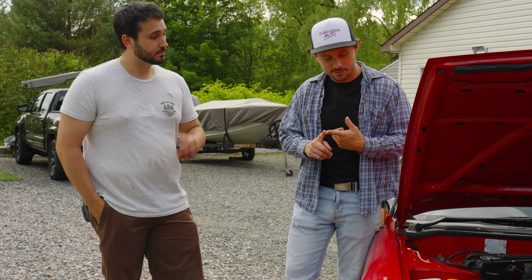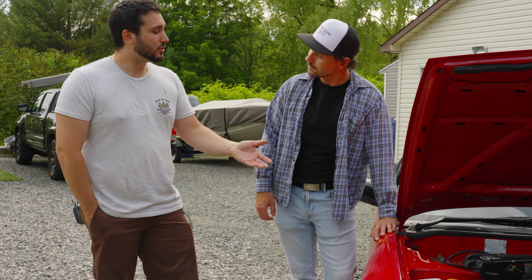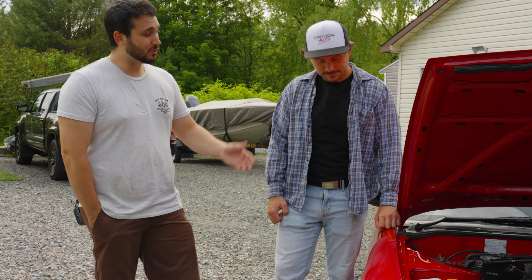Got it, really nice. And what else did you do in the engine here? Because it looks really clean. I tried to keep it as OEM as possible. So anybody can open the hood and still see the original engine. You didn't mess around with the whole engine too much, right? Well, it's forged pistons, middle head gasket. Forged pistons, Wiseco pistons.